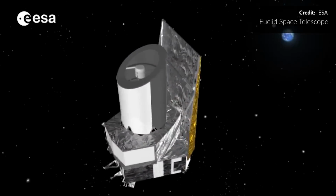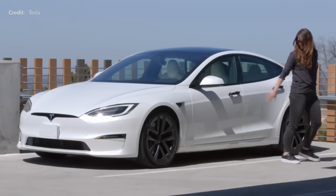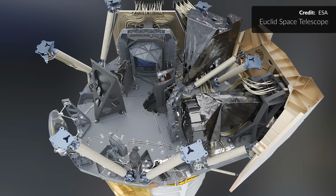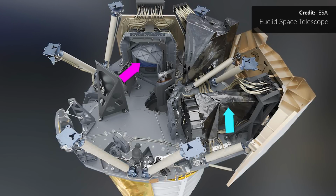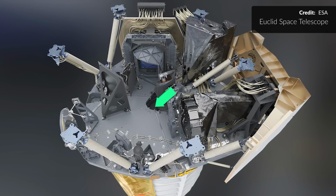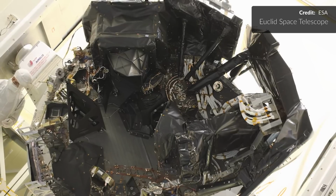This spacecraft weighs in at a little over 2 tons, something similar to a Tesla Model S, and this 3D render here of the Euclid payload module with its 2 instruments is a neat one to check out. The visual imager is at the top and the near-infrared spectrometer and photometer on the right. The telescope mirrors are located here underneath the base plate. Then we have the real images of the actual flight assembly here.